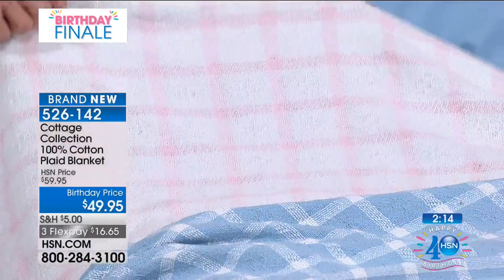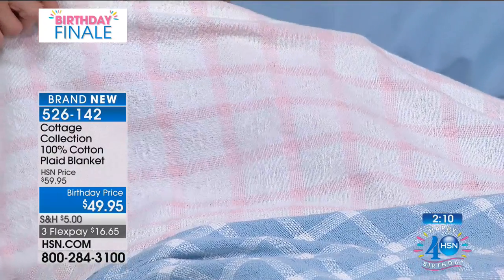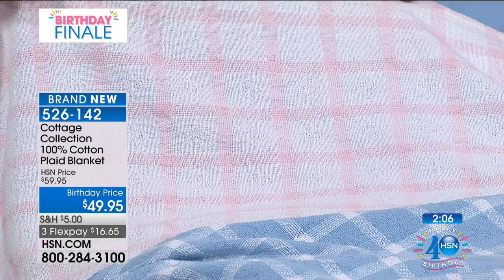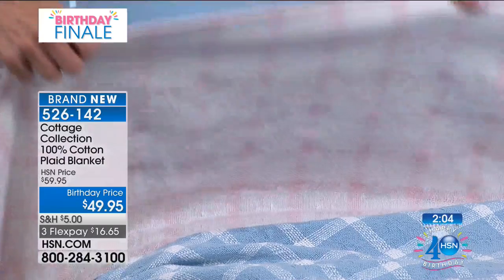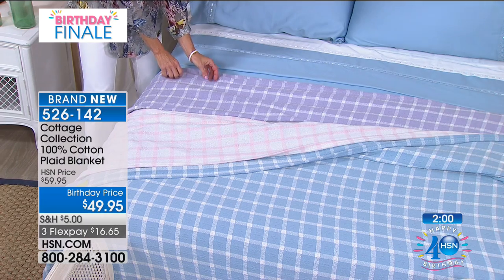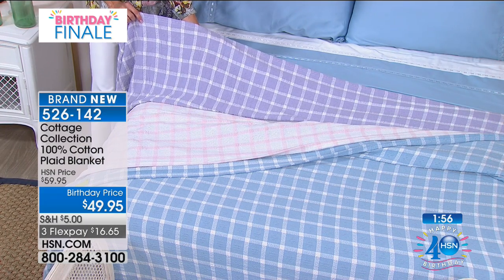This is the white, and then it also has the window pane pink on there. So it's not a bright pink, it's more of a subtle pale pink, which of course would go good in a lot of decor. Then you also have the lavender. This is the lavender base with the white window pane plaid on there.